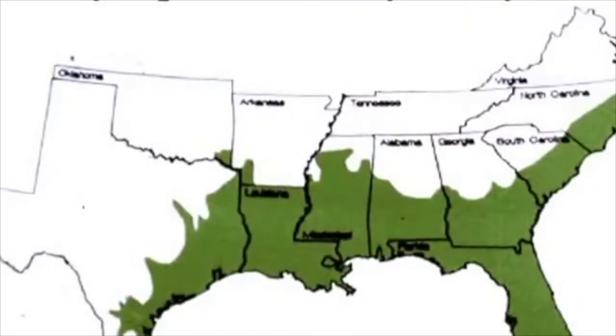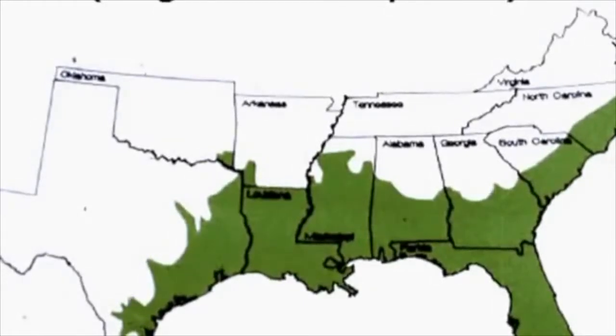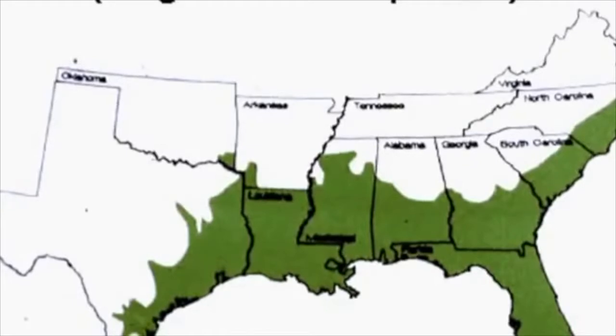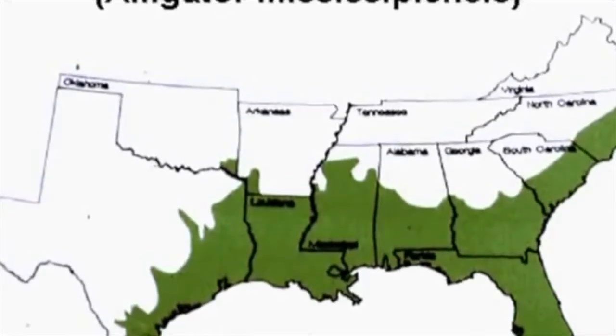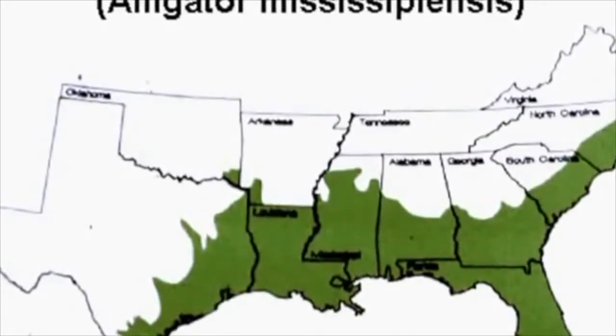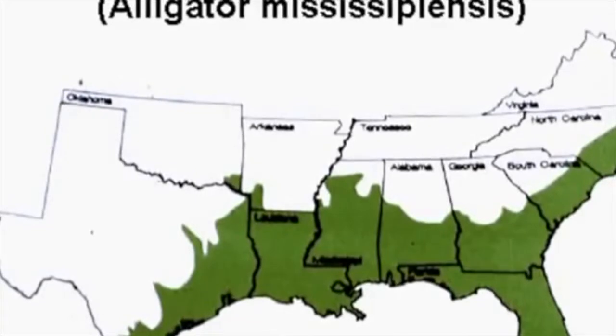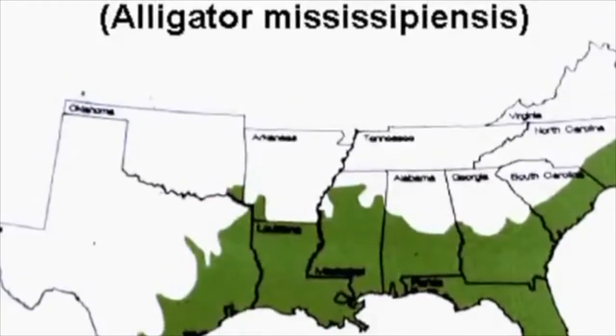They are found in the southeast of the USA, occurring in the states of Alabama, Arkansas, North and South Carolina, Florida, Georgia, Louisiana, Mississippi, Oklahoma and Texas, as far west as the Mexican border in freshwater swamps and marshes, as well as in rivers and lakes.